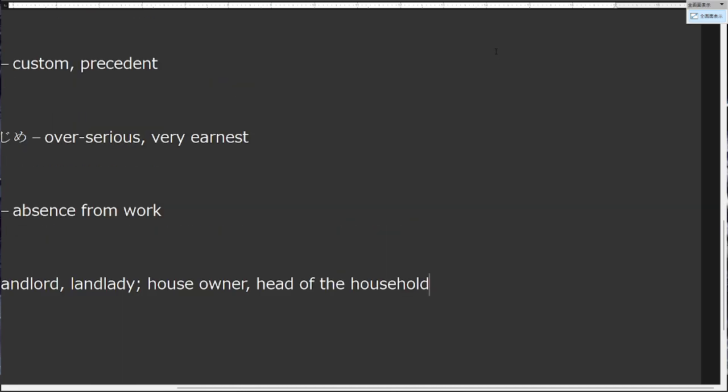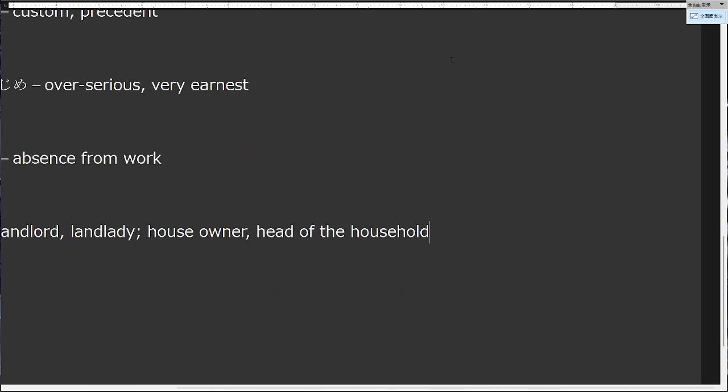A custom or a precedent is a kanrei. Kan on the left side for a customary or habitual thing, and rei on the right side for an example is a kanrei, a customary example, aka a precedent.